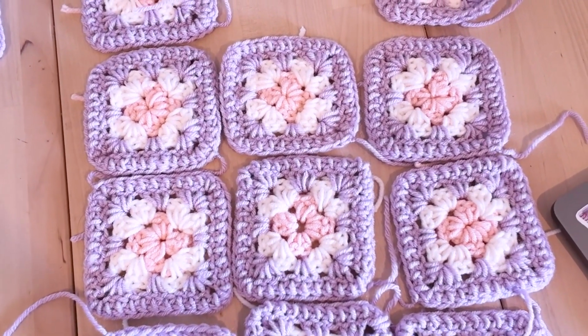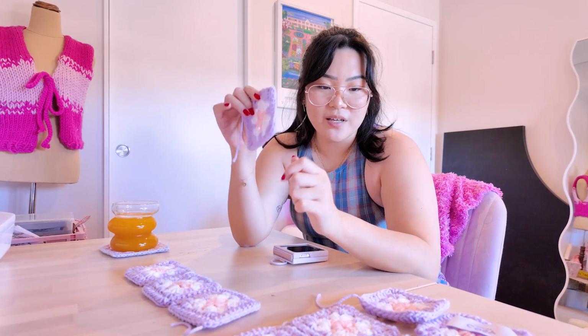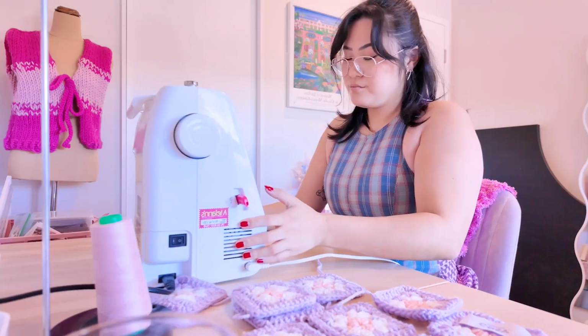We're gonna be making a dog jumper. I found this on Pinterest and I was like, I need to make this. I have also blocked and steamed all of the granny squares, so I'm excited. Let's just get it going.